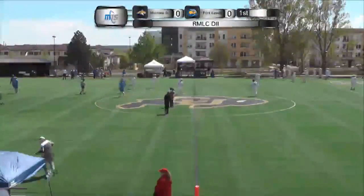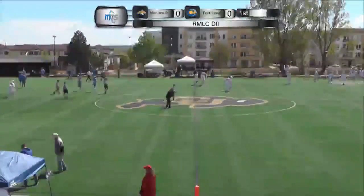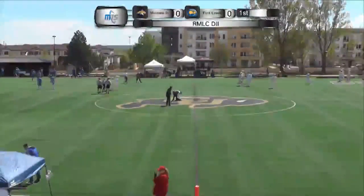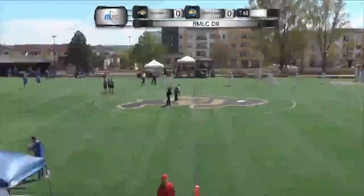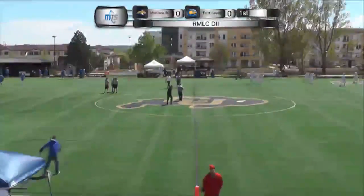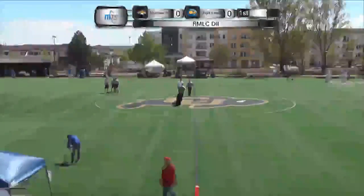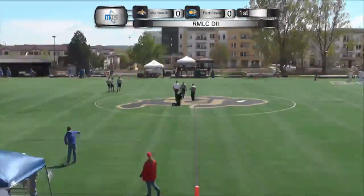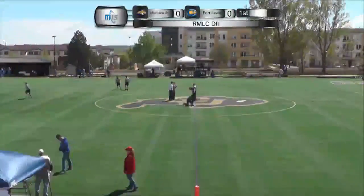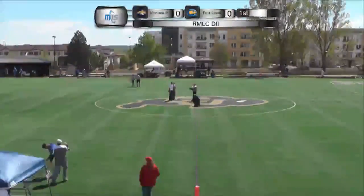A great first half of action for Montana State here in the RMLC Championships. Max Frater is going to be with Coach Tom Mudrak from Fort Lewis here in just a moment. Montana State again with the 7-3 lead. We're at halftime in the first semifinal here in the RMLC Championships. Let's go ahead and send it down to Max with Tom Mudrak.